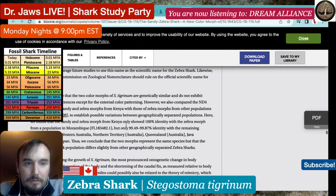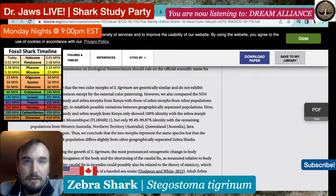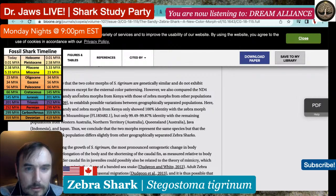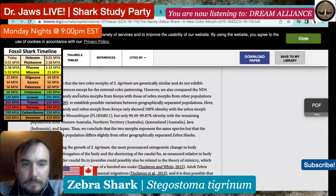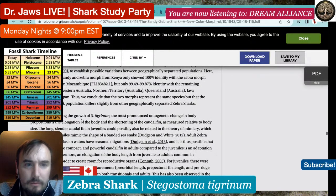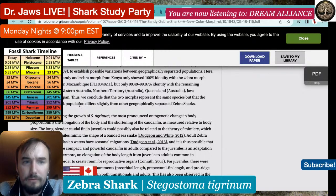I'll just scan through anything interesting on the color morphs, and then we'll go back to fun facts about the zebra shark, just to be mindful of time. Let's see. So the two color morphs are genetically similar and do not exhibit morphological differences, except for the color pattern. Interesting. We conclude that the two morphs represent the same species, but that the Kenyan zebra shark population, the sandy morph, differs slightly from other geographically separated zebra sharks. Cool.